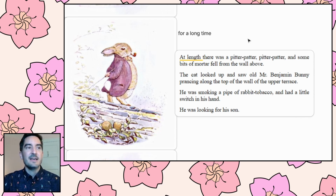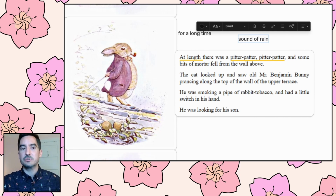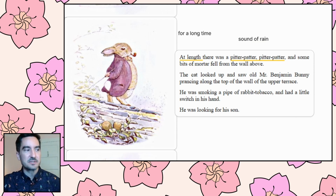Okay? This phrase, pitter-patter, is that sound. What is something else that makes that sound? Pitter-patter, pitter-patter. It sounds like rain. So pitter-patter is the sound of rain, usually. In this story, it's the sound of falling dirt and rocks. The mortar is falling. But usually you use pitter-patter to talk about the rain. There was a pitter-patter of rain on the window. That kind of sound. Okay.